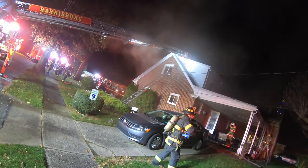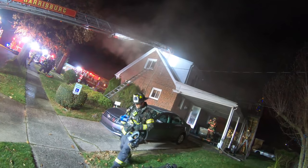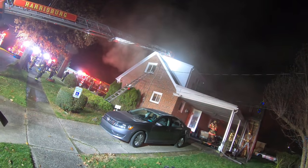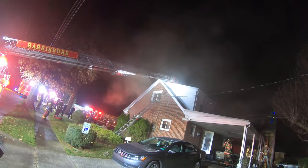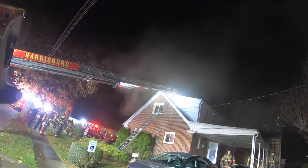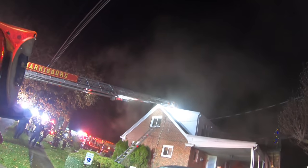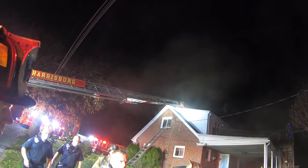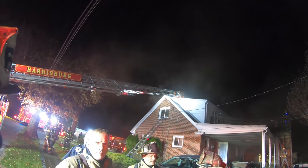Okay, very good. Wagon 3 and Captain 4 over there will double check that back wall. Fire in the basement, access to the basement is right here, and it is an interior stairway. We may have fire in this back wall. I don't think it got up. It's open. It was in the pipes.